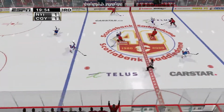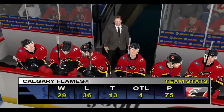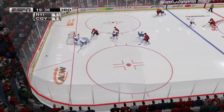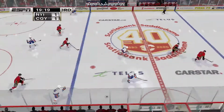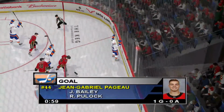Monahan won the faceoff. Quick pass up. The Flames come in offside. The faceoff goes to New York. Pulock gets thrashed. He takes control of the puck. Hechel. Angel scores!